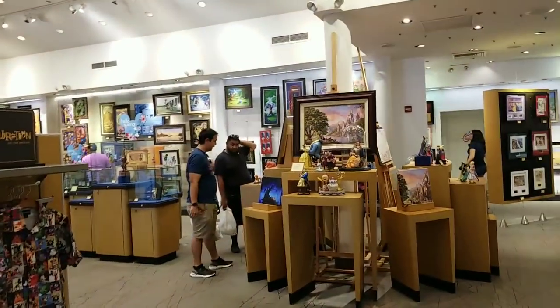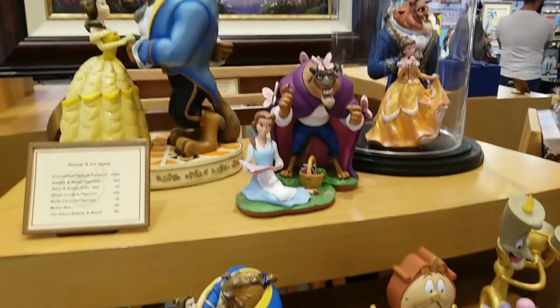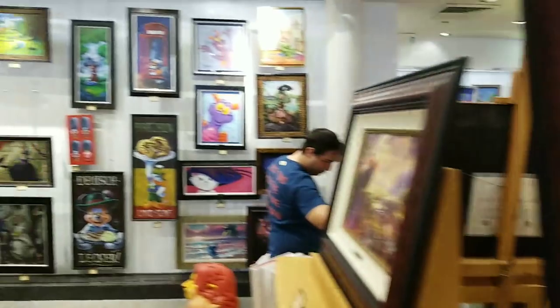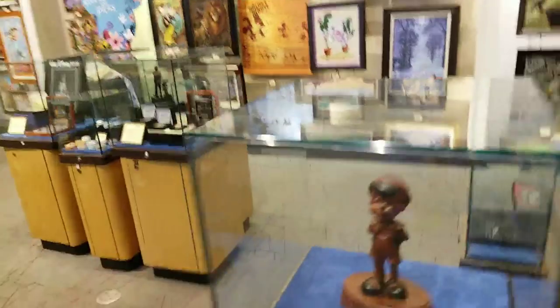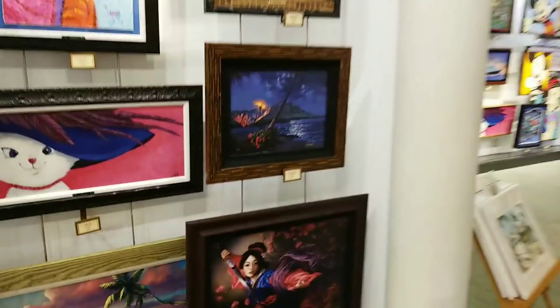Hopefully my signal is holding up in here, so you can see all this amazing stuff. It's cool. A lot of Thomas Kinkade stuff. Beautiful paintings. Oh, this is neat. I haven't seen this before. Great on the wall. I love that. So one of my favorite pieces in here now is this Mulan. It looks completely like a real life portrait of Mulan. I think it's beautiful.